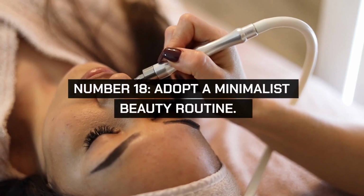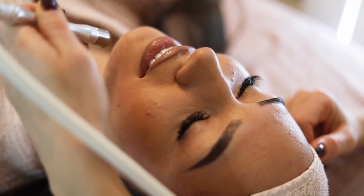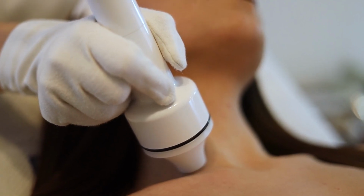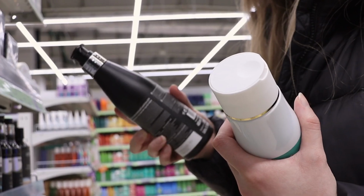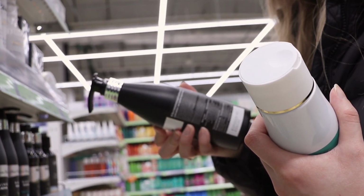Number 18. Adopt a minimalist beauty routine. Simplify your beauty routine by using multi-purpose products and natural alternatives. This reduces the need for multiple products and saves money. For example, coconut oil can serve as a moisturizer, hair treatment, and makeup remover. Prioritize quality over quantity and focus on products that provide multiple benefits.